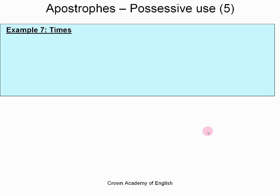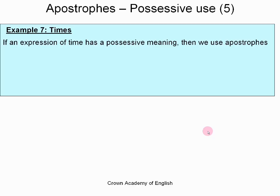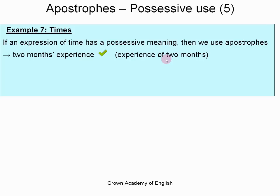Times. So we use apostrophes sometimes to discuss times or periods. So if an expression of time has some sort of a possessive meaning, then we use apostrophes. Let me show you an example. Okay, so let's look at the brackets first.